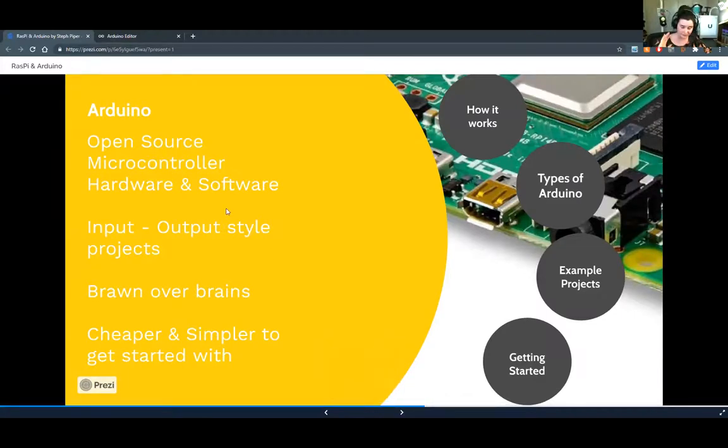So the main difference you're looking at between Arduino and Raspberry Pi is that Arduino is a microcontroller and Raspberry Pi is a microprocessor. So the difference therein is the Arduino is not going to come with a CPU or with RAM or need to be connected up to a screen or a keyboard or a mouse. It is just a dumb chip that you will send your code to and it will do the thing.